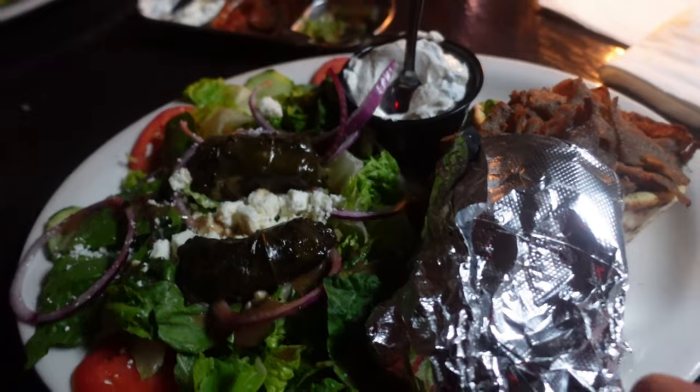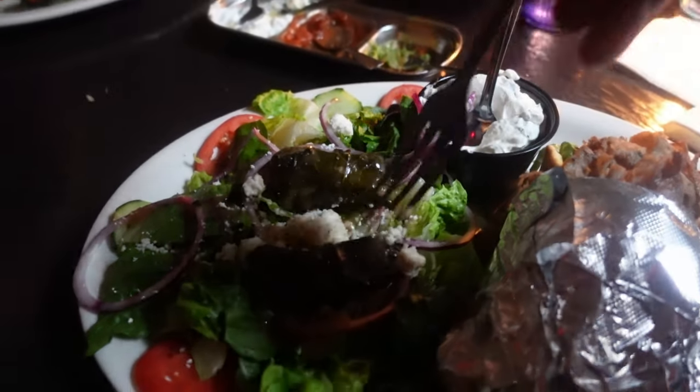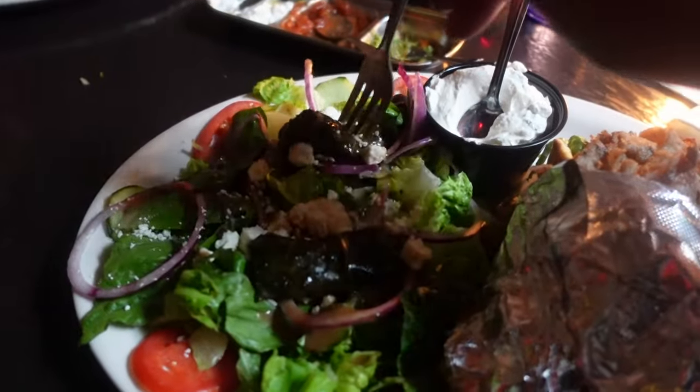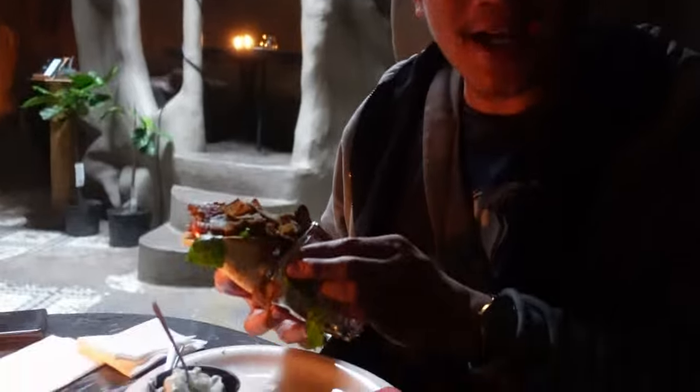I don't know how I'm going to finish this. Probably have to take it home. But this is the Greek salad. Oh, what is that? All right, I'm going to try the gyro. Is it gyro or gyro? Gyro.